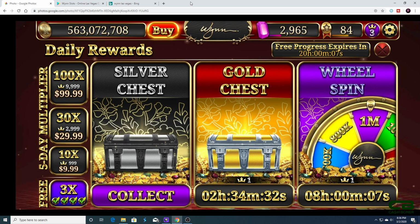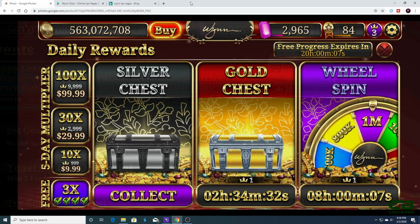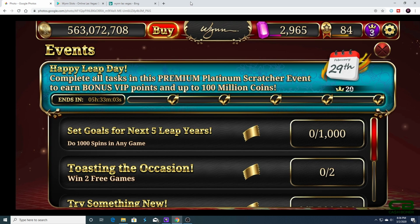get 1 VIP point for the gold chest and 1 per wheel spin. And for doing the events, and this is one of the long ones, by the way, the one that lasts about 6 hours and would take you a hell of a long time to finish, the scratchers still remain the same, but you only get 20 VIP points on that, and that's as high as it goes. This is for a special event. Right now, for anything that's a non-holiday event, what most of you will get is 8.